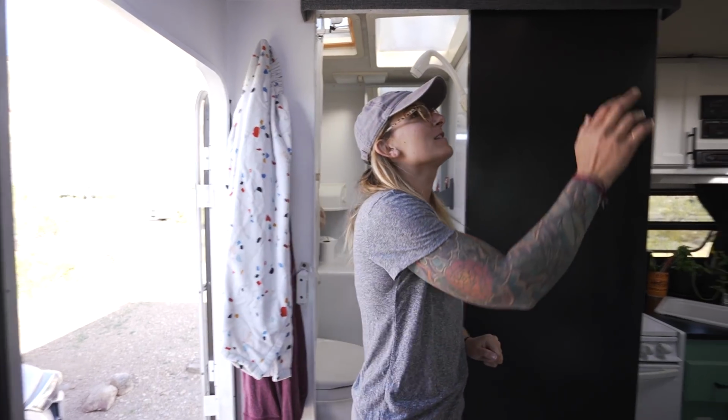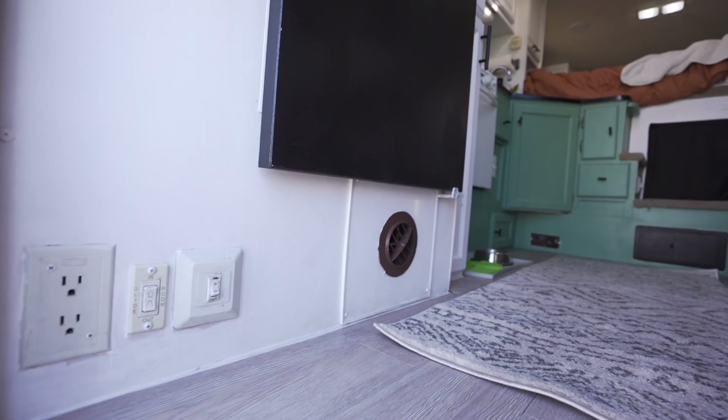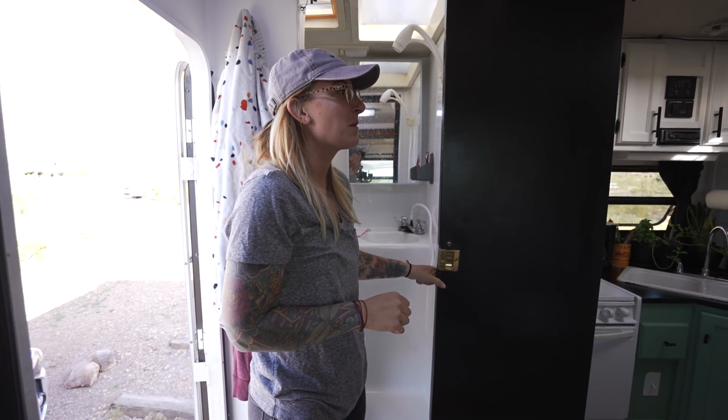The rig actually has an air conditioner and a heater, and you can probably see the vents throughout. I haven't used the heater yet, but the air conditioning's definitely come in handy, especially as we're approaching the summer months.